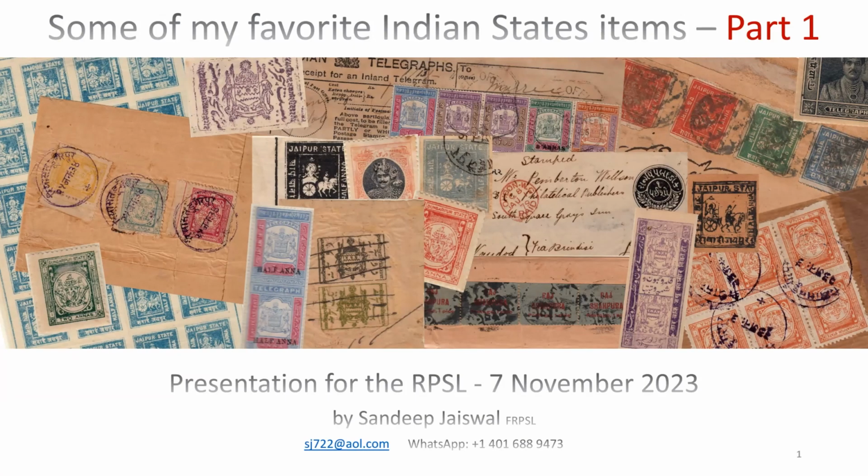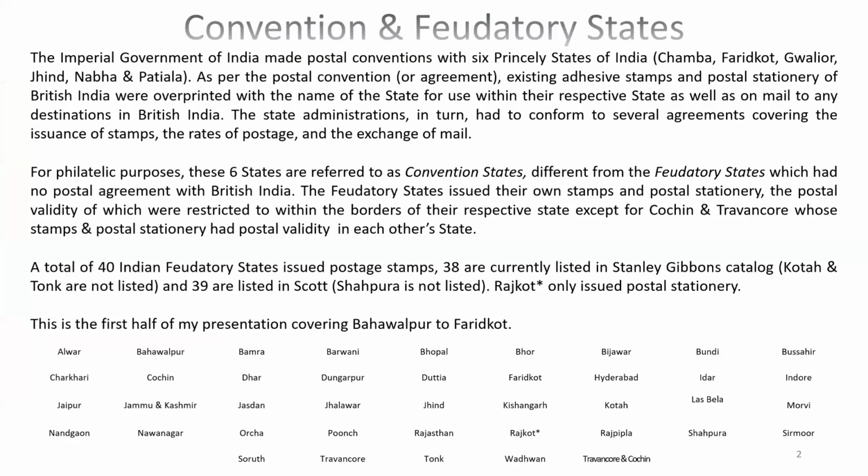I ended up acquiring her 30-plus volume collection of Indian states, and that gave me a good, strong base. And I haven't looked back. I've collected Indian states since then. So to give you a little background on Indian states, pretty much all of India in the 19th century onwards was ruled and controlled by the British India government.